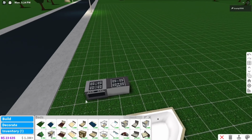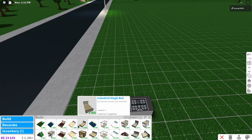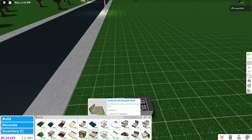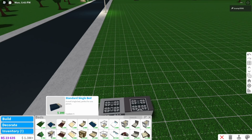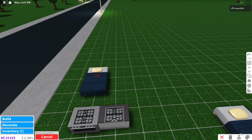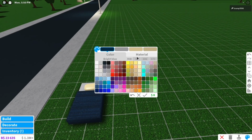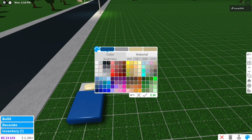Then going to beds. Now in beds, I think my favorite, and this is quite weird, is either the standard single bed or the industrial bed. I like both options here. With the standard single bed, I don't like the double version of it because the cushions are too far apart, but it's either between the industrial one or the standard one. I think I'm gonna go for the standard one because, and that's just because, you can change a lot of the materials. So you can change basically everything.